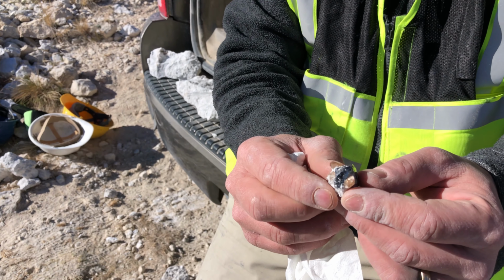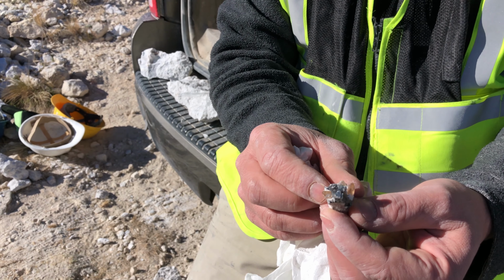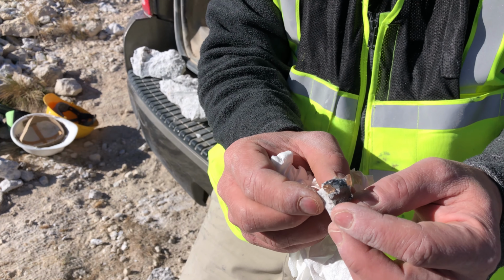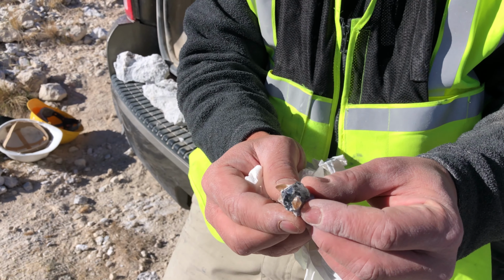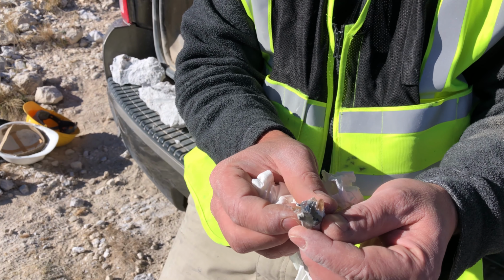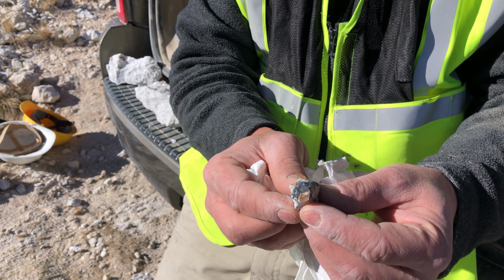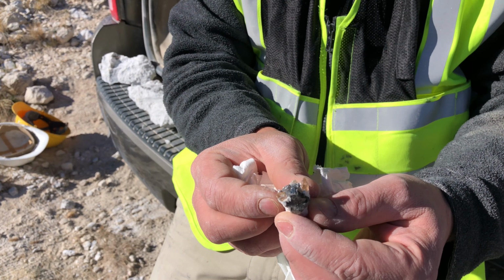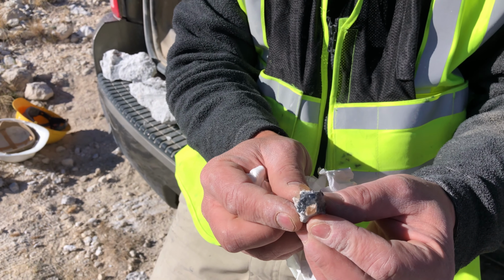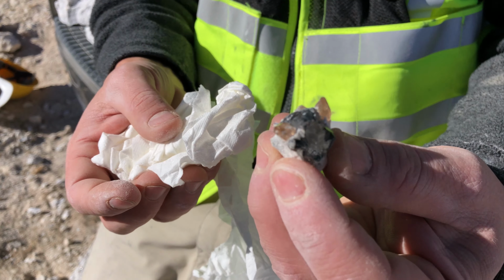Yeah. So they form at different pressures and temperatures. So the topaz actually forms first, and then the Bixbyite forms second. So it's just how they form. You know, they don't form at the exact same time. But there's overlap when they're forming. So that's why you get the combination pieces like that. Right. Wow. So cool. That is so cool. Yeah, that's big money if you find something like that.